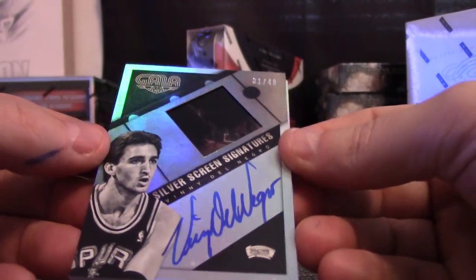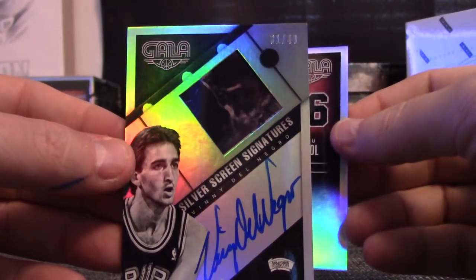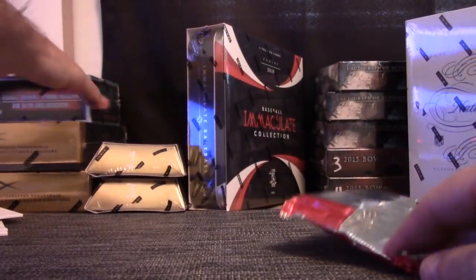31 of 49, Vinny Del Negro. On card autograph for the Spurs. And Pau Gasol, 71 of 79.